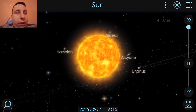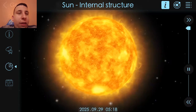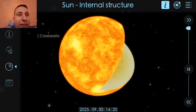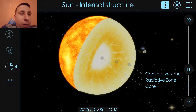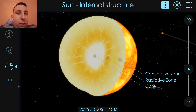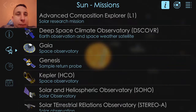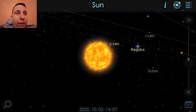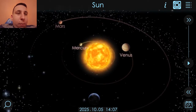That's pretty heavy. You can see this. Oh, it looks cool. You can see the core and everything. Cool app. It has ads too. Oh, I can see the orbits.